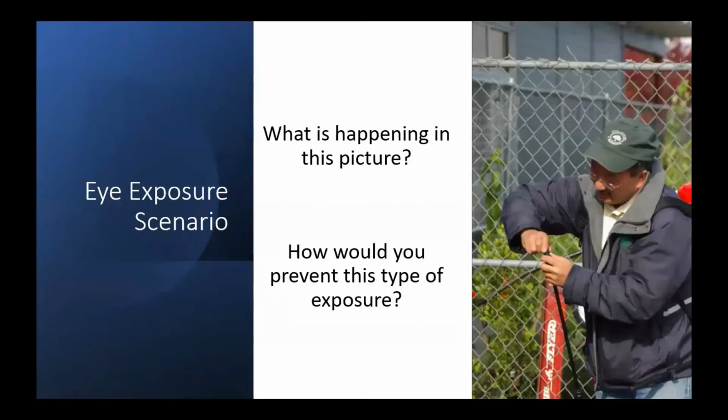I have four pictures of situations that could potentially lead to pesticide exposure. The first slide shows a potential eye exposure scenario. What's happening in this picture? The person is adjusting the nozzle on the sprayer. If the sprayer has pressure, the pesticide could spray into his eyes and he isn't wearing the right eye protection.